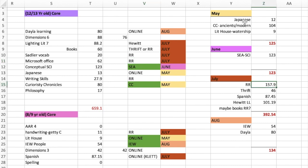So May, I'm looking at resources I'm purchasing for summer. So my daughter wants to do Japanese. I'm looking at using that Curiosity Chronicles sale in May, and I know Lithouse Learning usually has a sale in May as well. There's something I want to get for summer for my oldest. So that's when I'm going to purchase those things.